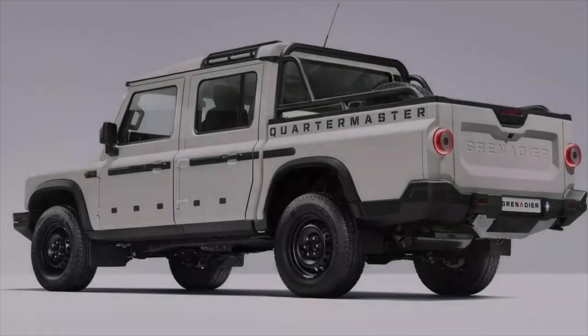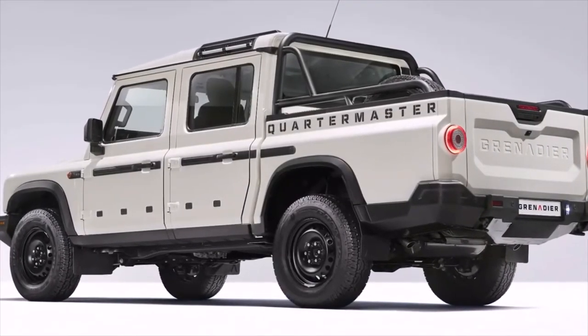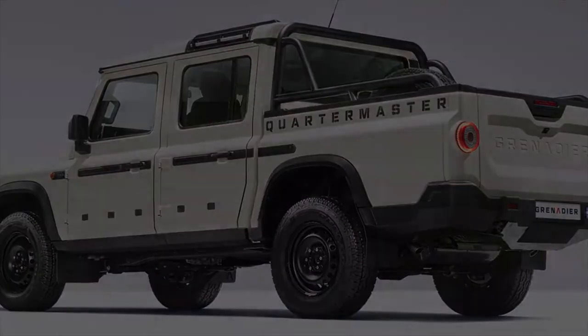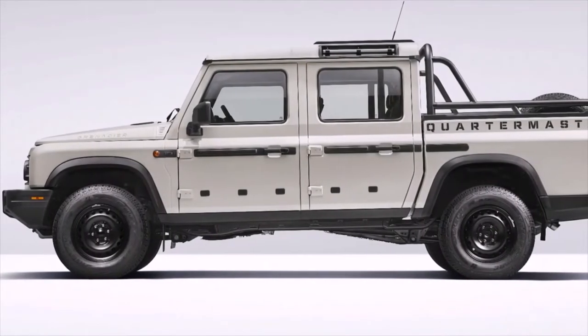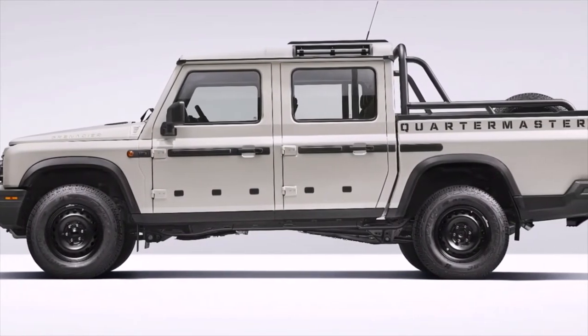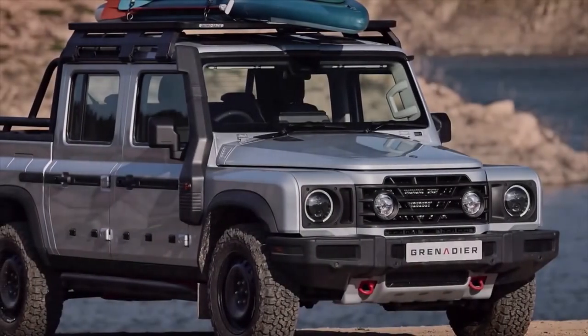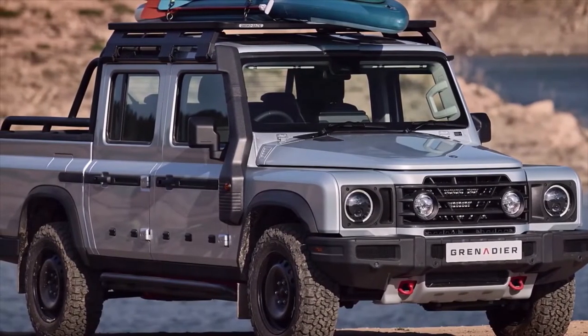To create the pickup variant, Ineos made the Quartermaster's ladder frame a full 12 inches longer to accommodate the bed at the rear. At 5.3 feet wide and 5.2 feet long, it's large enough to fit standard European pallets and just a touch smaller than the short bed you might find on the Toyota Tundra. It's rated for a 1,653-pound payload, while the 7,700-pound tow rating matches that of the regular Grenadier.